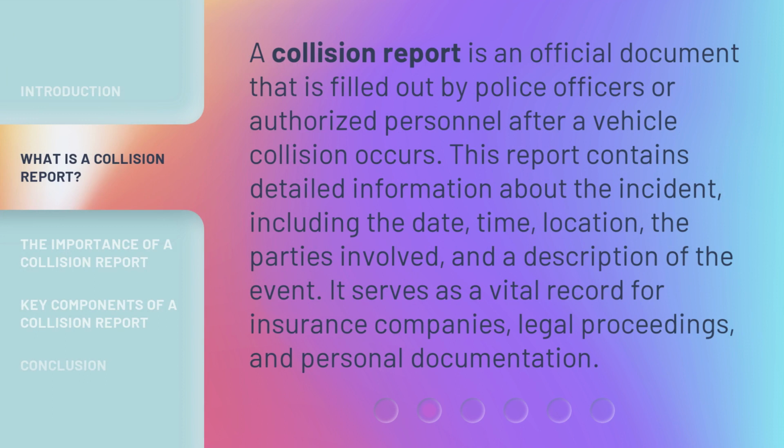A collision report is an official document that is filled out by police officers or authorized personnel after a vehicle collision occurs. This report contains detailed information about the incident, including the date, time, location, the parties involved, and a description of the event. It serves as a vital record for insurance companies, legal proceedings, and personal documentation.